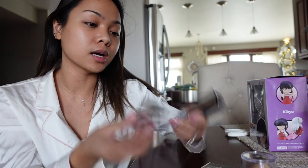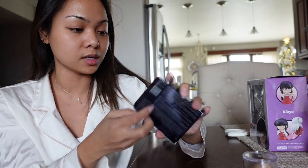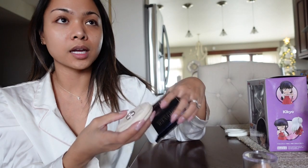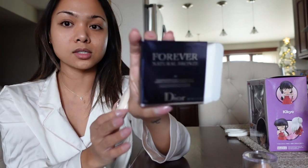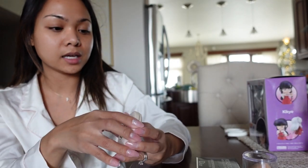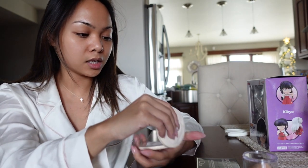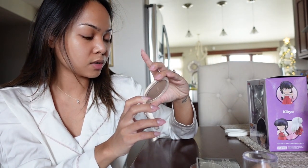Anyways, I'm getting back into lippies, or more so lip balms. So I got two new ones, but let me show you this one first. I've been wanting this one, but every time I went to get it in stores, they're always sold out. So I'm just gonna order it online. This is the natural bronzer by Dior. I have the loose powder version and I really like it. I also have the Backstage bronzer palette, and I use a certain color from that a lot. And this looks pretty similar to it.